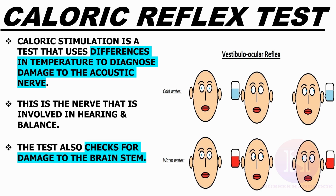This test is used to evaluate hearing loss caused by antibiotic use, vertigo, psychological causes of vertigo, and the brain damage in comatose individuals.